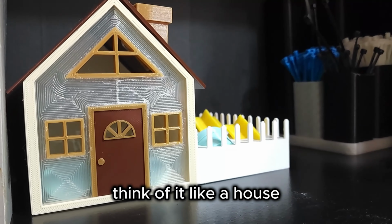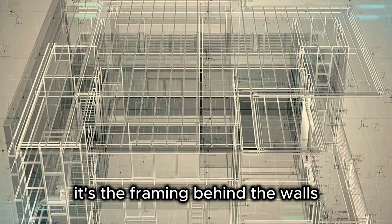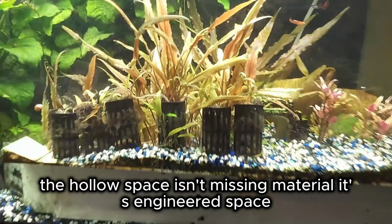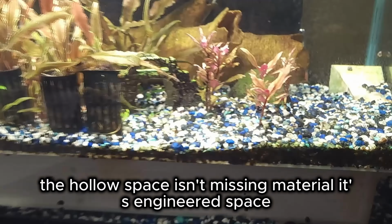Think of it like a house. The drywall isn't what keeps it standing. It's the framing behind the walls. Plastic parts work the same way. The hollow space isn't missing material, it's engineered space.